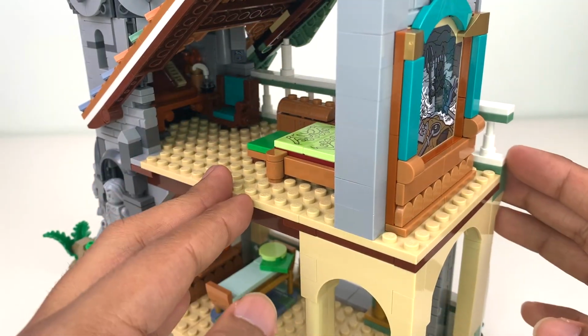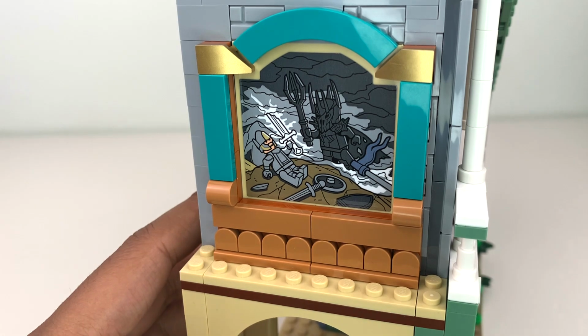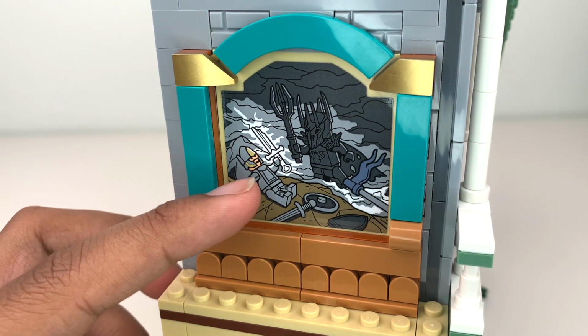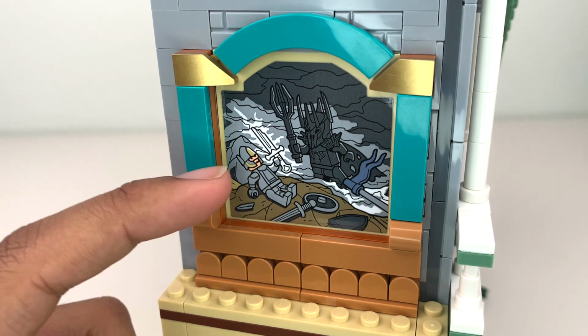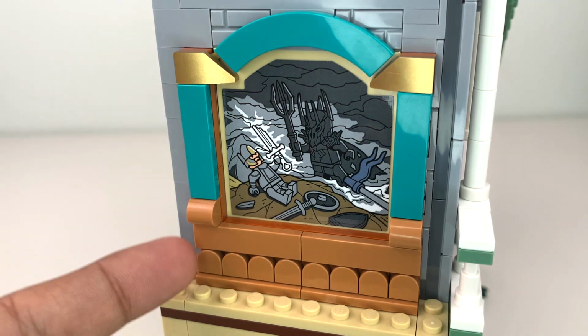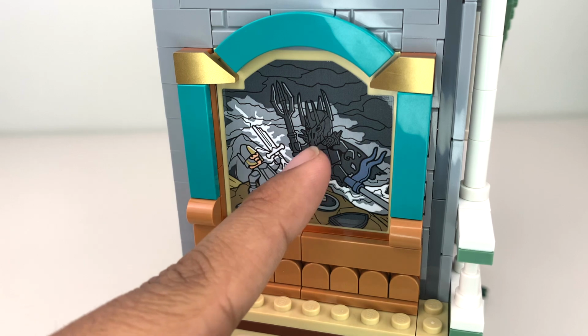And finally, the last bit of interior detail is one of the coolest things in the entire set. This is a mural depicting the defeat of Sauron, with Isildur taking up his father's broken sword, about to cut the ring off of Sauron's hand. This is a really, really cool stickered piece. Unfortunately, it is a sticker, it's not a print, but again, graphic design work is perfect in every aspect of this set. I will keep saying that. And I really like the frame. We've got some teal, we have the nougat color, even some drum lacquered gold, and Sauron looks sick.